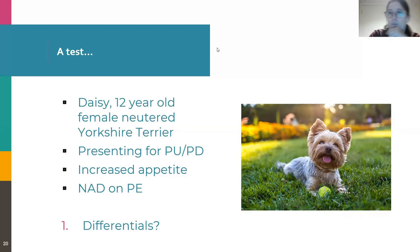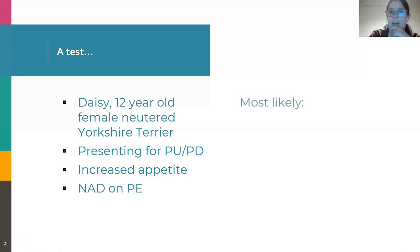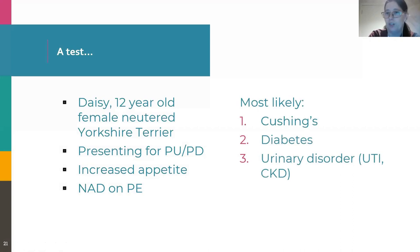We have a series of differentials coming up. So a lot of people have said Cushing's. We've got diabetes. We've got hyperthyroidism. I think you meant hypothyroidism, not hyper. Diabetes, UTI, so urinary tract infection, kidney disease, diabetes. So we've got a nice list of three differentials here for her, right? We have Cushing's disease, we have diabetes, and then we have a urinary tract disorder like a UTI or renal disease. There are others, of course, it could be something else, but these are the most likely. Everyone is agreeing to that.